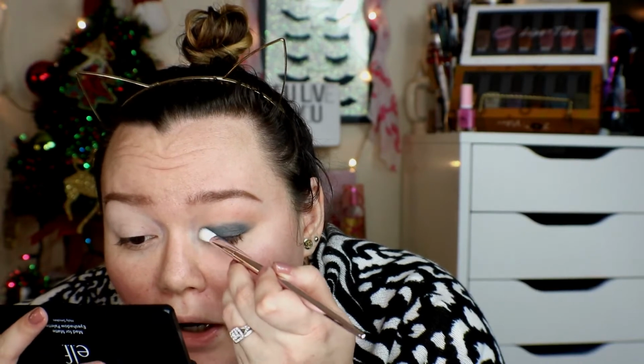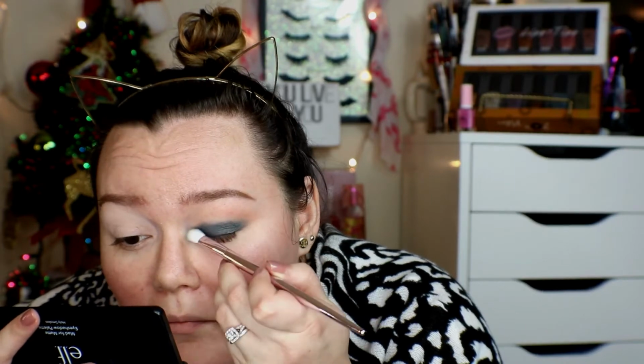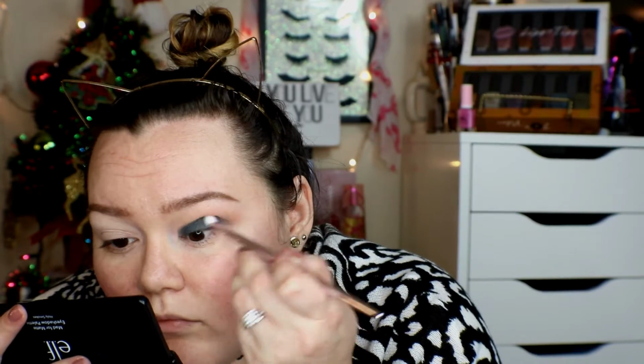This brush is a little hard to get into that corner here, but other than that, it seems to be working just fine. I like that I can get in here and help blend it out, and with packing brushes you can't really do that. But I'm going to go back in with that crease brush and help diffuse those colors a bit.